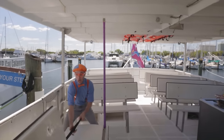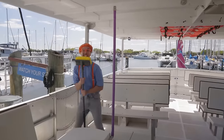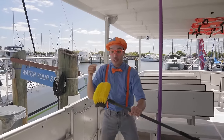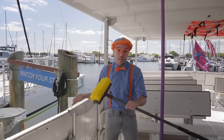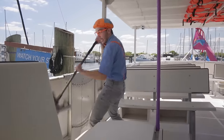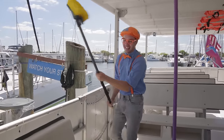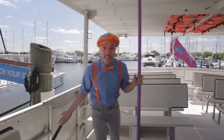Whoa, and check it out! It's a giant brush! So silly, this brush isn't a toothbrush. No, this brush is really good for cleaning the boat. You can scrub it nice and clean from dirt, or maybe if there are barnacles. We'll scrub like this. Squeaky clean! Okay, we'll put the brush back. I think we did enough cleaning for today. Whoa, let's see what else there is.